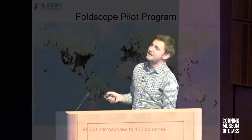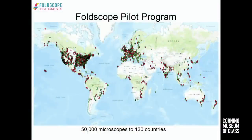And this map is actually missing some countries. So we recently did workshops in Madagascar and brought a bunch there. Madagascar is fascinating because it's, I think, the fifth poorest country in the world, but has maybe the most impressive biodiversity in the world. And so just the chance of a student there discovering a new species by just going into their backyard and looking at something under the Foldscope is a very, very real probability.